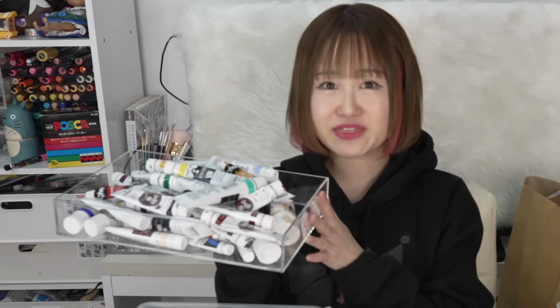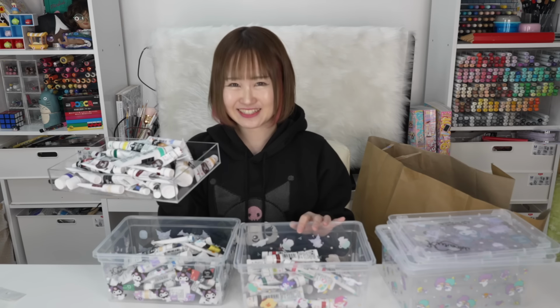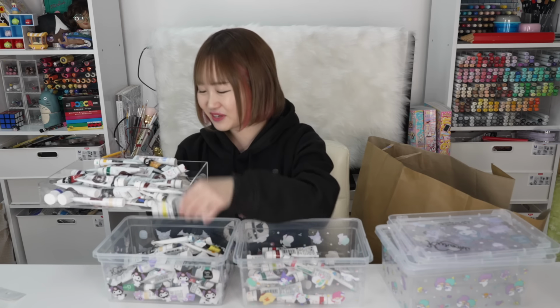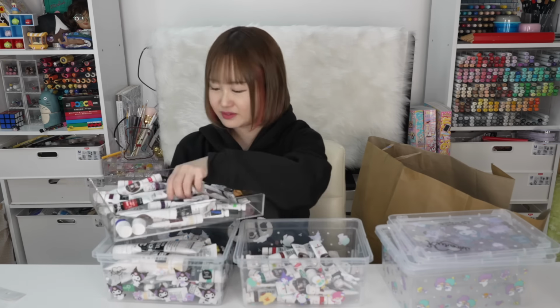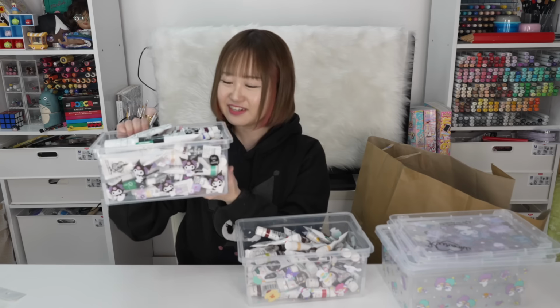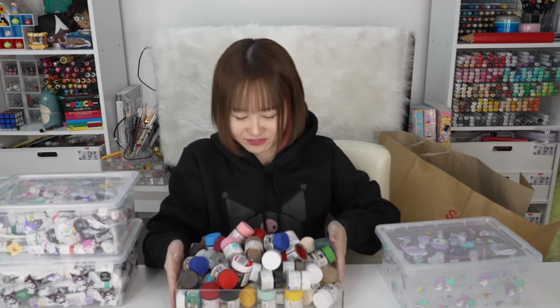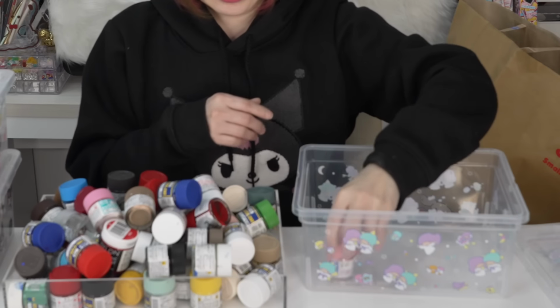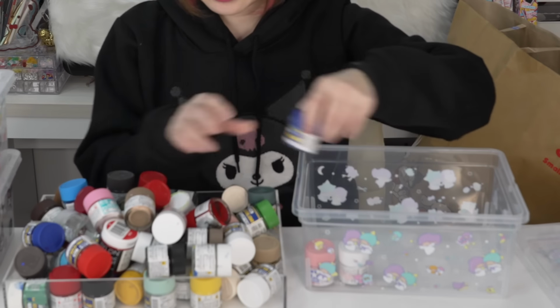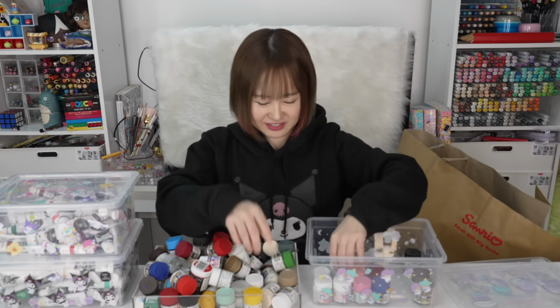And here's some more paint that was all over my room because it didn't have any space. And now it finally does. Ugh, it feels so nice. Perfect. And I have more. These paint I use for my glass art paintings. It's so nice to finally have a place for all of these.